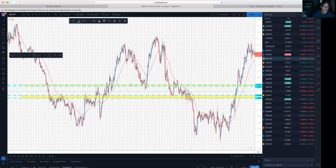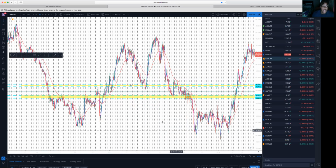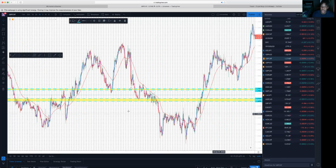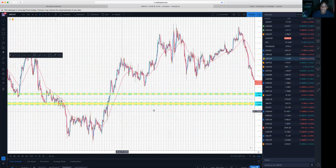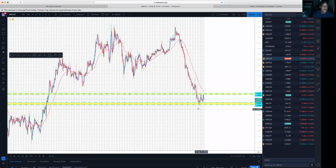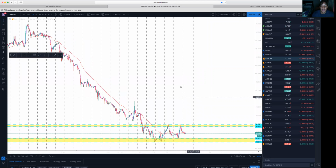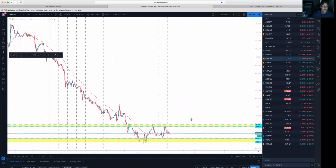How you set an alert, just go right here, click on the alarm clock, this pops up, and then set it. Forget it, whenever it rings, you look at your chart. That's really all you have to do. So you don't have to spend all day looking at your chart after you set these drawings up.